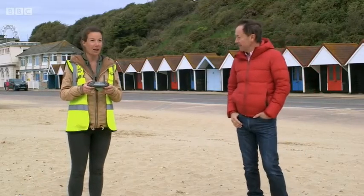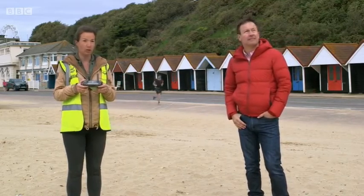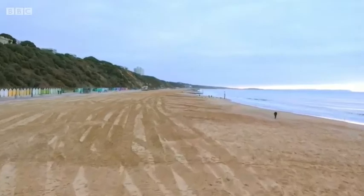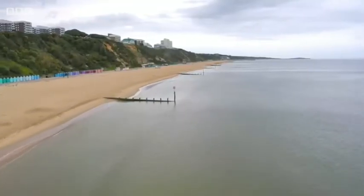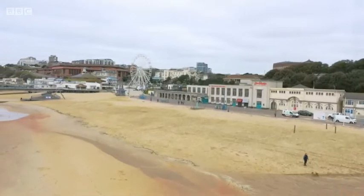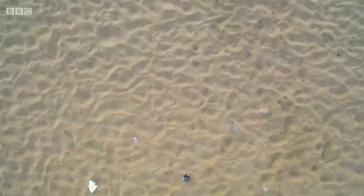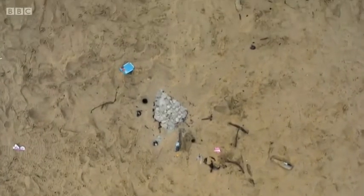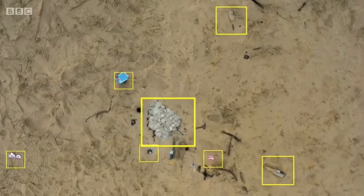So we are flying a drone along the beach, the coastline here. As you can see, we can very rapidly cover in just a few minutes several kilometres of this beach, and we take aerial images, so top-down bird's eye photographs, which are then processed by our software to identify the trash in those photos. So essentially what we're doing is building up a treasure map of trash.